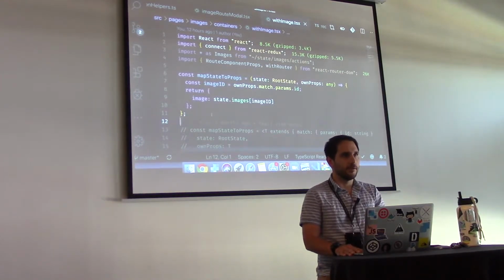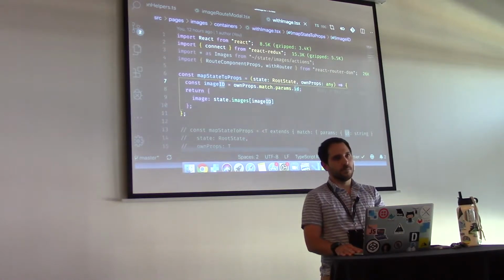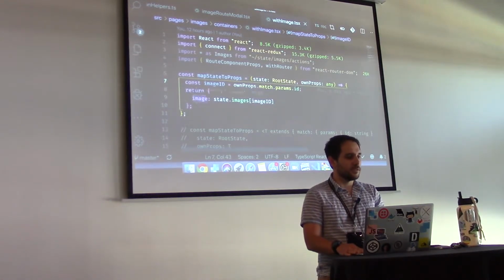If you're new to TypeScript, you might think that, oh, I can just type this as any because I don't know what own props might be, and I need to grab this ID off of here. That's cool, but it's too loose. So you can type anything here, and TypeScript won't complain. That's kind of a problem. You want to make that a little bit stricter.